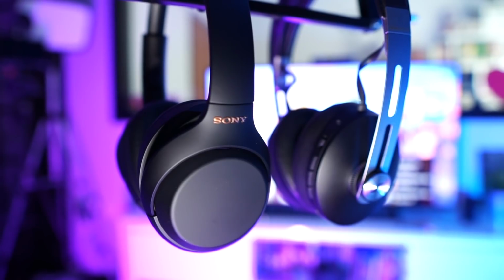Hey guys, today we're going to compare the Sony WH-1000XM4 to the Sennheiser Momentum 3 wireless headphones. Now, the M3s retail for $400, which is like $50 more expensive than the XM4s. So it's going to be interesting to see how they compare to the XM4s in terms of things like sound quality, phone call quality, and noise cancelling performance.